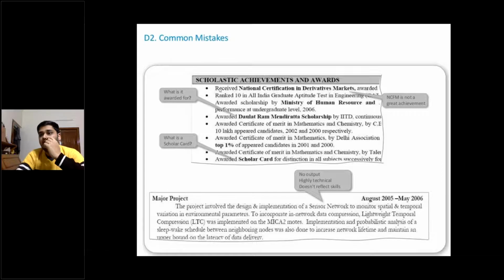Right. So I'll just talk briefly about the common mistakes that one would encounter. It's just a small example. You see that there are certain points under the scholastic achievements and awards section, as Saksham had pointed out in the previous resume as well. So the person has written about a national certification awarded.